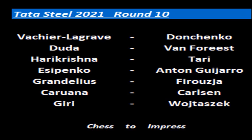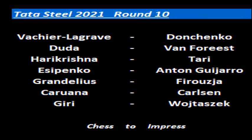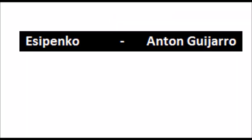The pairings for round 10. Vasilya Donchenko, those 2 bottom players against each other. Duda van Foreest, Hare Krishna, Tari. And these 2 names are difficult to pronounce. Yesipenko against Anton Guijarro. Let's get some help. Andrei Yevgenievich Yesipenko. Against David Anton Guijarro. Grandelius against Firouzja, Caruana Carlsen, the number 2 in the world against the number 1 in the world, and Giri against Wojtaszek. Let's first look at the game between Yesipenko and Anton Guijarro.